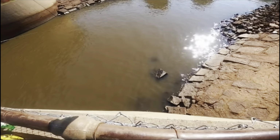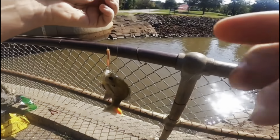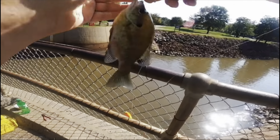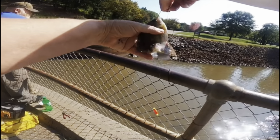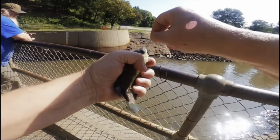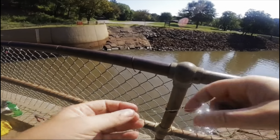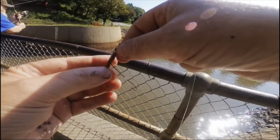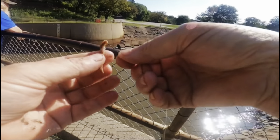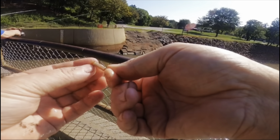First one, small female. She's covered in anchor worm, so I think I'm gonna throw her back. It was covered in anchor worms.